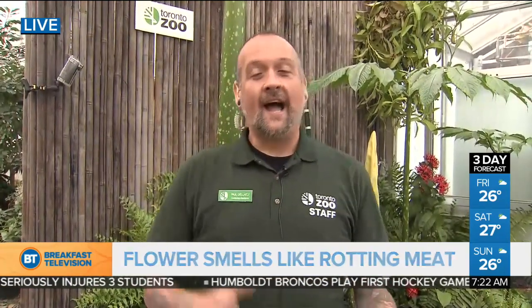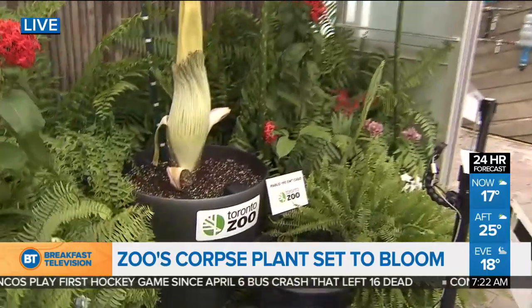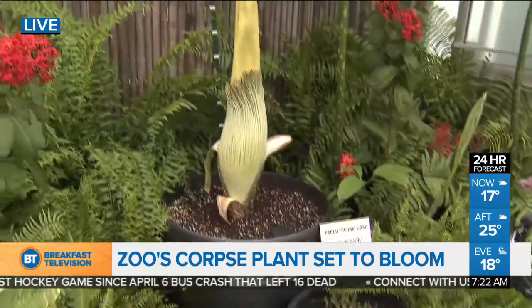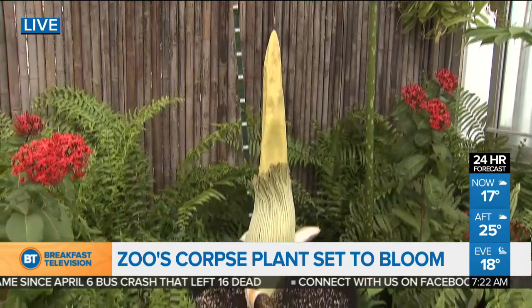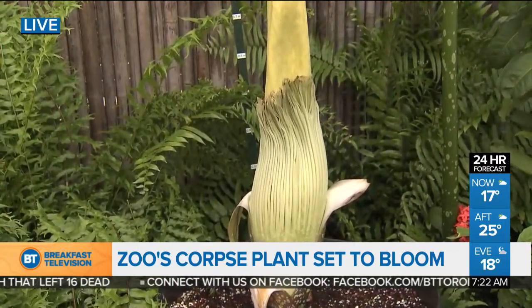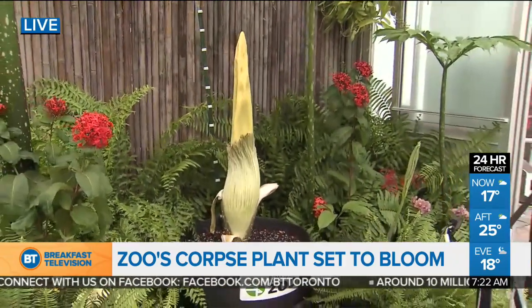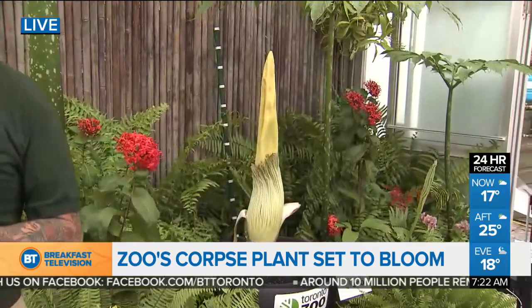How long does this thing grow? And apparently it's prematurely blooming. Take us through that process. Absolutely. We're about 4 to 5 years ahead of schedule. We got our first ones from the Niagara Parks Commission in 2013. They usually take 10, sometimes even 15 years to bloom the first time. So ours is way ahead of schedule, blooming at only 5 years old. It is a little bit smaller than what you might expect because of its young age. It came out of a 24-pound corm as opposed to the 200-pound corm that Edmonton just had bloom.